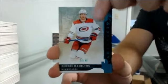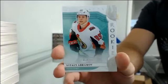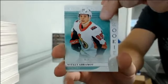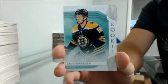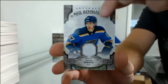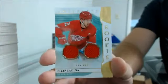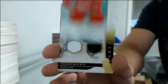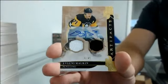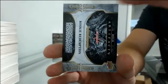Hey, that is going to Carolina, Tampa Bay. You got a rookie out of 99 for Ottawa, Vitaly Abramov. Rookie out of 99 for Boston, Zach Senishin. NHL Remnants for St. Louis, David Perron. Rookie dual jersey out of 499 for Detroit, Philip Zadina. Dual jersey Ottawa out of 45 for Pittsburgh, Evgeni Malkin. And rookie redemption for Washington.